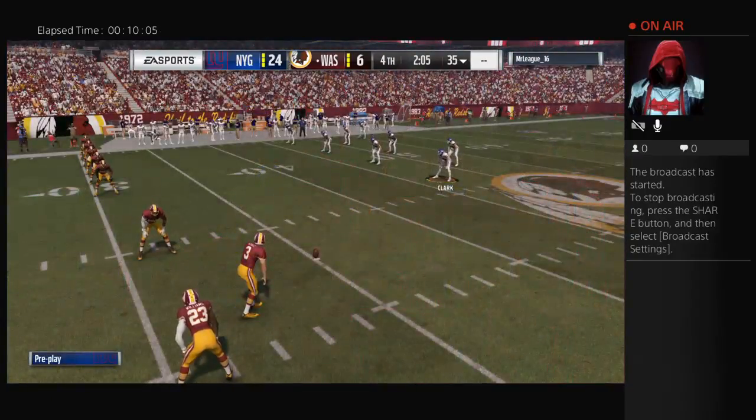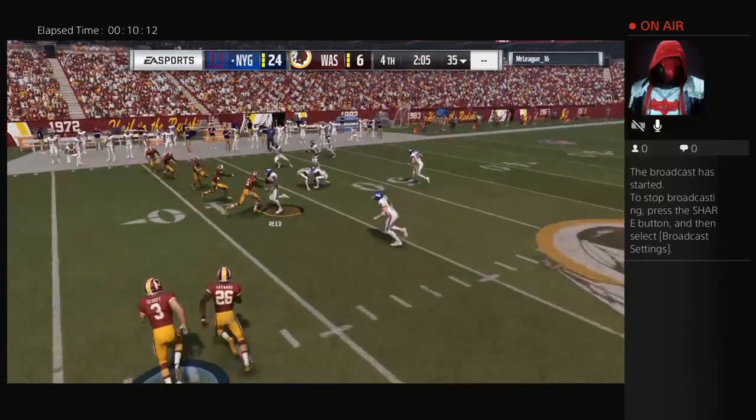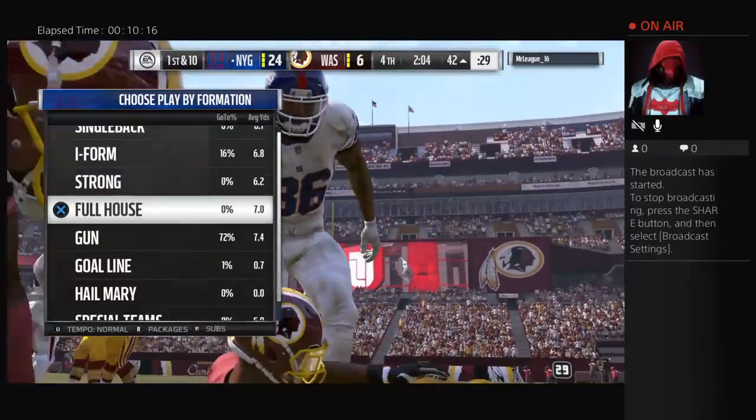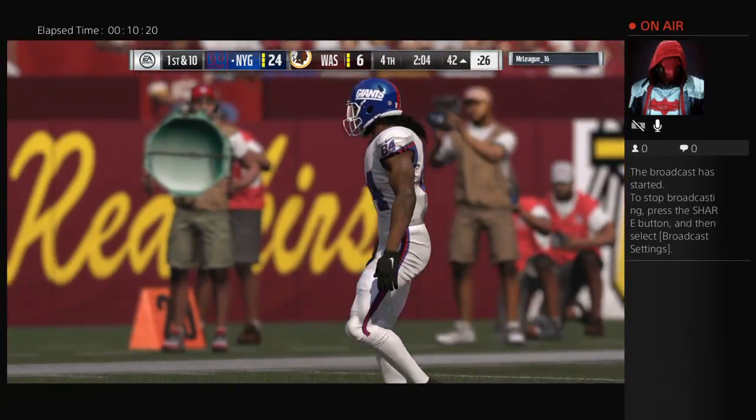So still lots of work left to do, but here comes the onside kick. And this is going to be covered up by the Giants. Now they're down big here in the fourth. They had to try the onside kick. Can't fault them for the effort at least. No, you can't at all.